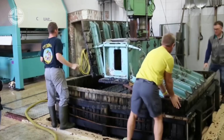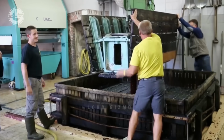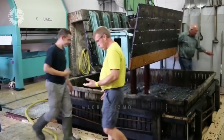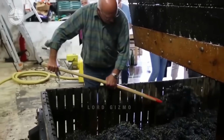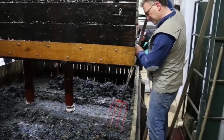Traditional basket presses and modern pneumatic presses are commonly used, with pneumatic presses allowing for more precise control over the pressure applied, ensuring the optimal balance of juice extraction and quality. This careful application of pressure is crucial for producing high-quality wine, as it affects the flavor, clarity, and overall character of the finished product.